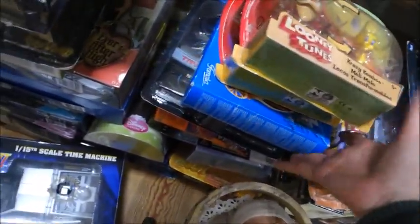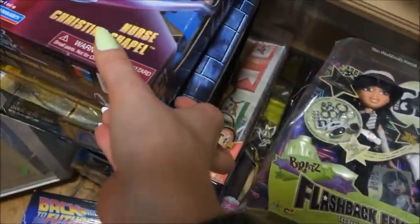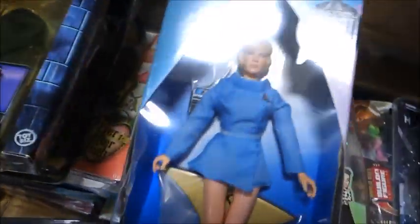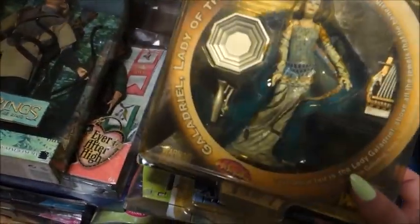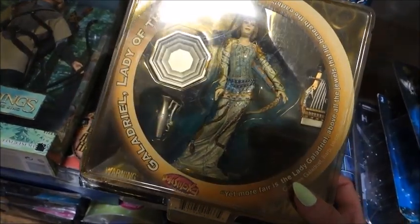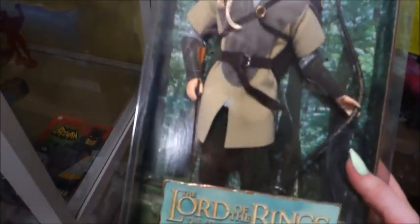Looney Tunes. So here's Bratz, original Bratz in box. Okay, then these small dolls, they are Star Trek. I was guessing correct. Wow, and I have no idea of Star Trek. Rogue from X-Men. What? A lot of rings. What on earth is this? Doesn't look like a Galadriel to me at all. But here's a Legolas. Why not?